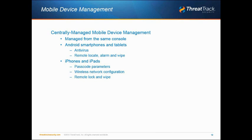And we all know that there are more Android threats out there every day. So we have antivirus that can scan the device and make sure the apps that you're using are safe. You can also remotely locate, sound an alarm, go ahead and wipe a device if the device is lost or stolen. Now on iPhones and iPads, these iDevices, you can set or require passcode parameters.